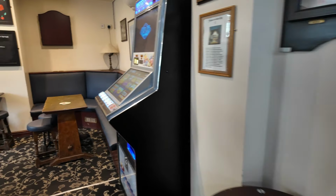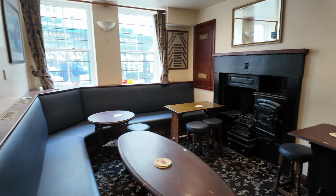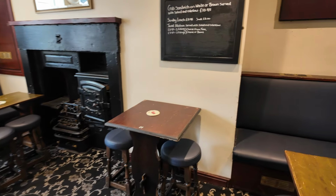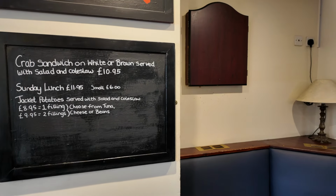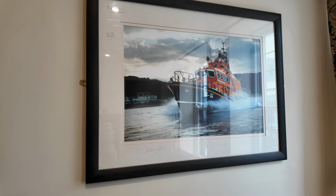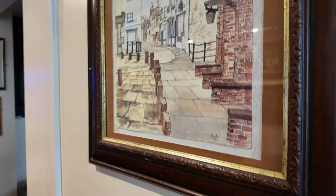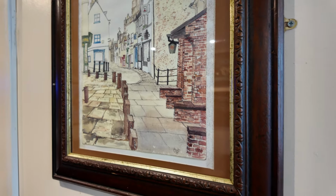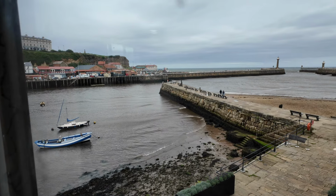Let's have a little look around the Board Inn. There's a couple of little rooms. Here's a little back room, probably called the Snug or something. Oh, Sunday lunch they do. £11.95, that's a good deal. That's a cool picture in one of the Whitby lifeboats. This is a cool watercolour of the street right outside here. Look out the window, that's a nice view. There's Whitby Old Harbour.